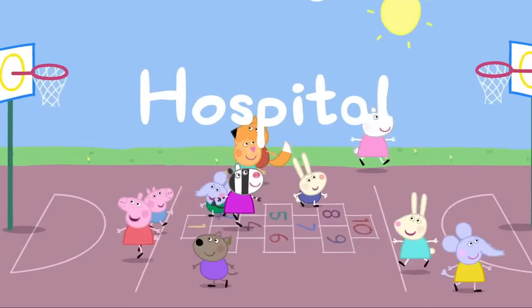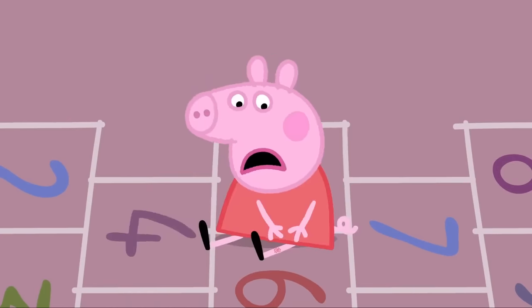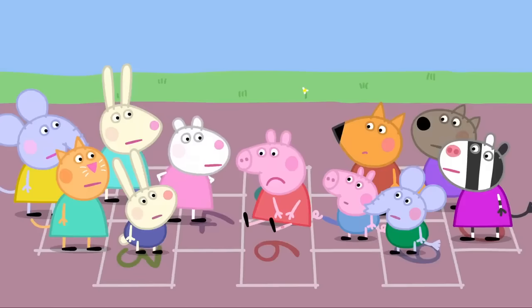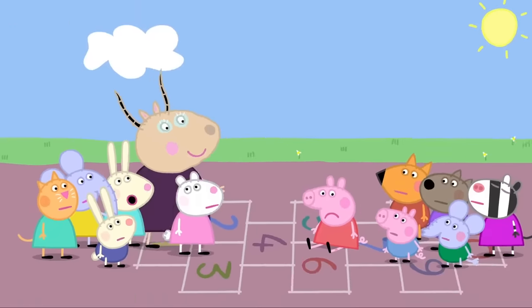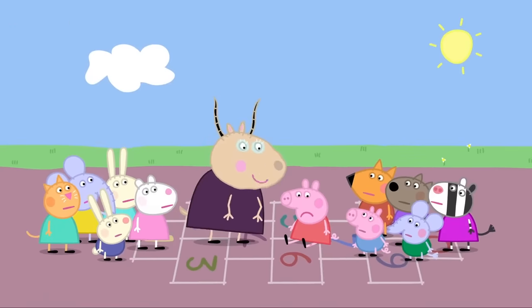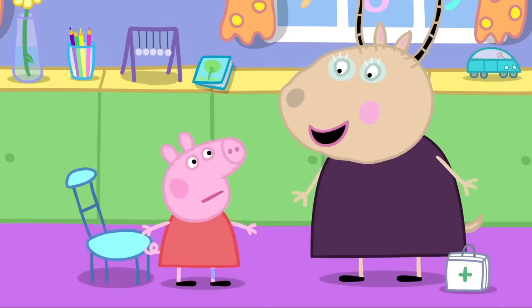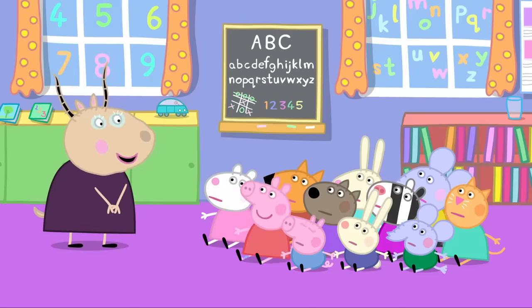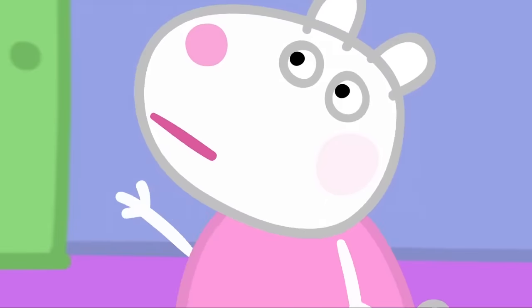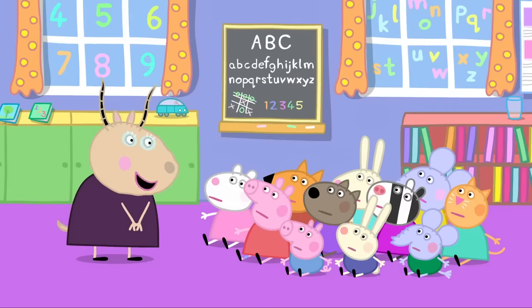Hospital. It is playtime at school. Peppa and her friends are running around having fun. Ow! That hurts. Are you all right, Peppa? I've hurt my knee. Madam Gazelle, Peppa has fallen over. You've just grazed your knee, Peppa. First, Madame Gazelle cleans Peppa's knee. Then she puts a plaster on it. Does that feel any better? Yes, thank you. Now, children, you may have noticed that Pedro Pony isn't here today. Is he late again? No, Susie. Pedro is in hospital. Ooh! And today we are going to visit him.